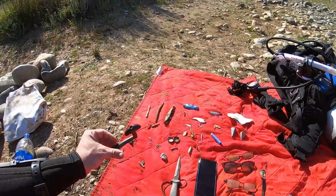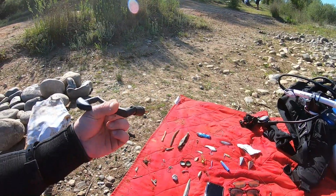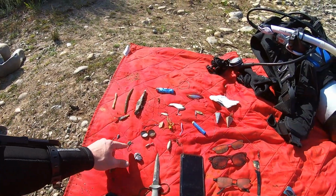All right, we got some sort of handle. I don't think that might be to a fishing rod, or a fishing reel. Little tail to a lure, got a ton of hooks.